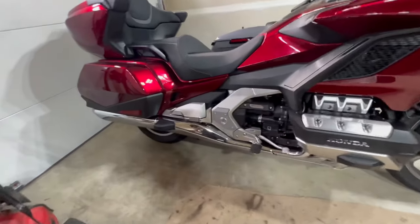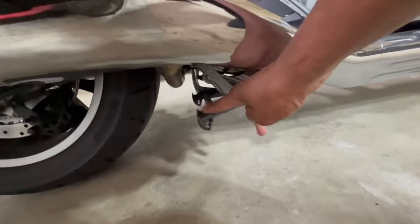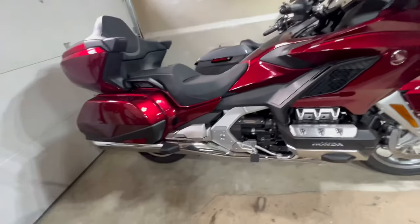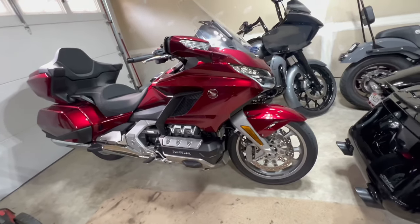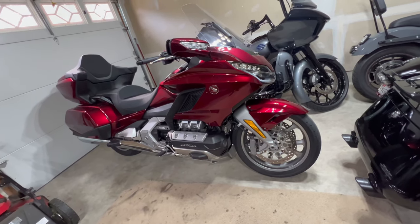It comes standard with a center stand, and you have to actually add on a center stand on a Harley, if it could even have one. I know my Harley Pan America had a center stand, and just so many other features that you just don't even think about that it comes with.